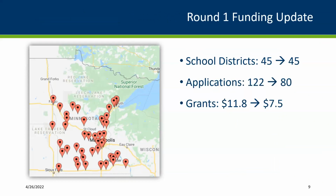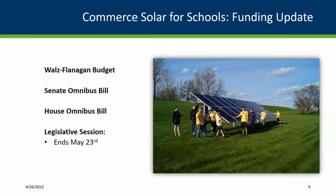So again, that was 122 initial applications, which comes down to the 80 projects that we will fund through the grant process. The grant requests were $11.8 million total if we would have funded all 122 of them. And then 7.5 million is the amount that was awarded for school projects. And again, this funding bucket is just for the K-12 schools. And so this kind of begs the question, where does this leave us in the program, considering the 7.5 million?